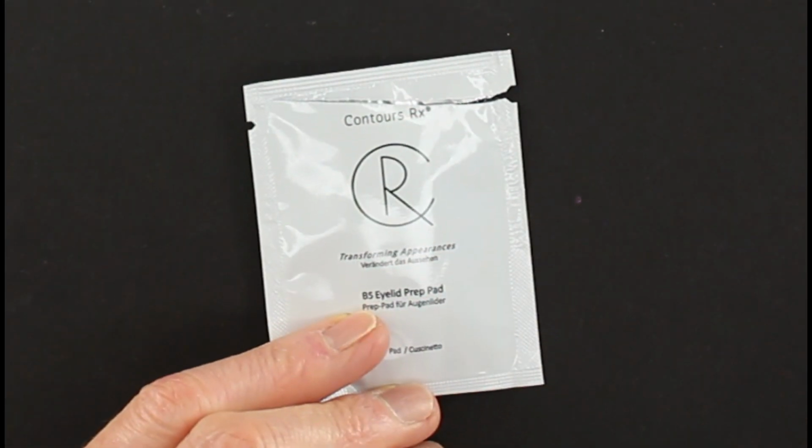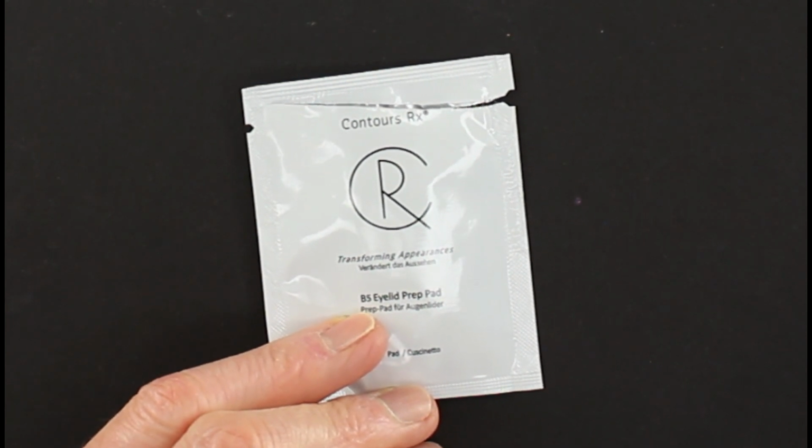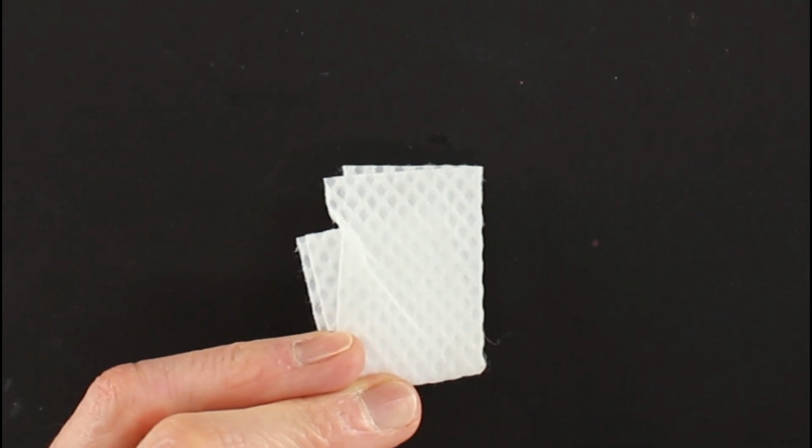The prep pads come in a sealed package like this one. As you can see, this one is open because I've used it on the left eye first. And here's what the pad looks like when you first take it out. So I'm going to just use it this way across my eyelid. And I've not put anything else on my eyelid. No eye cream, no primer, nothing. It's bare skin.